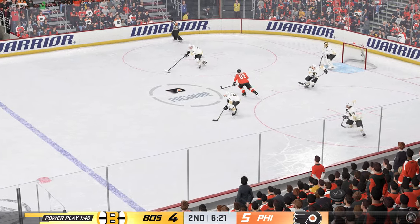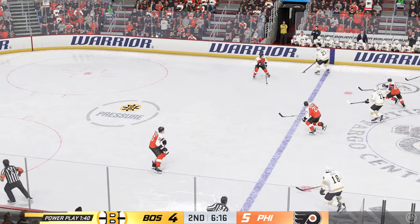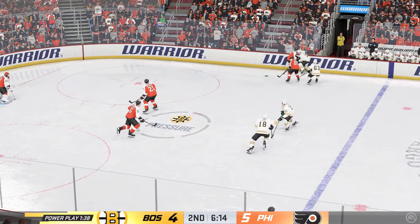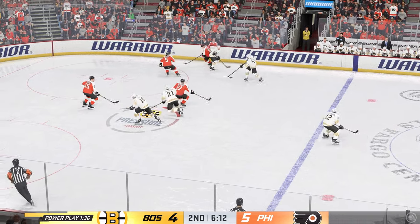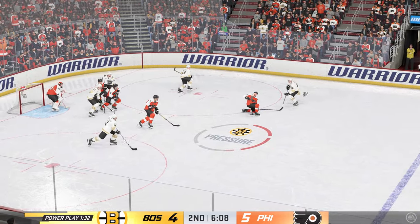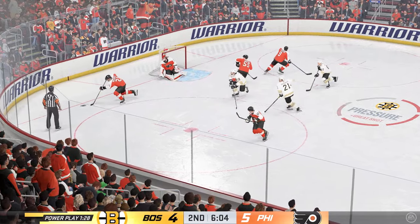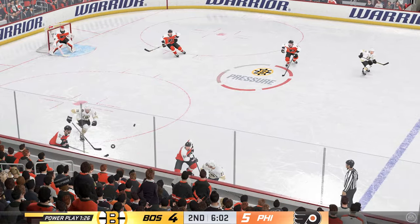Oh, yeah, this PK unit, they're out there for a reason, James. You have to be able to clear the puck, and it's easier said than done, but they make no mistake this time. Big hit, and that frees up possession. Moves it to Saka. Fires one on goal. Oh, lays out for the block. Wow! Answered the call on that play.